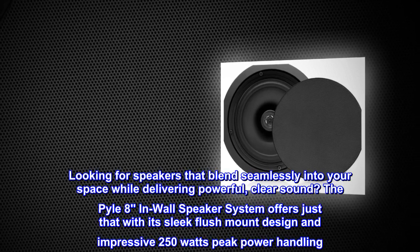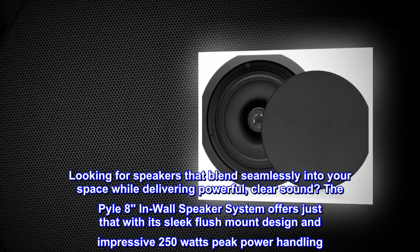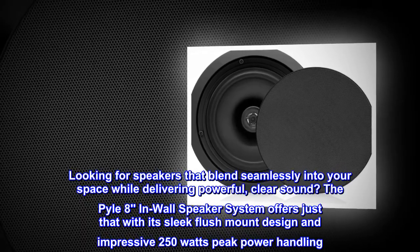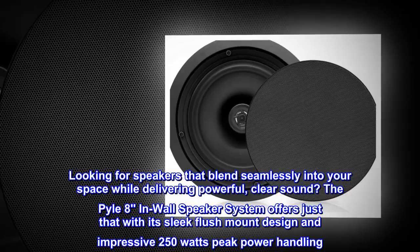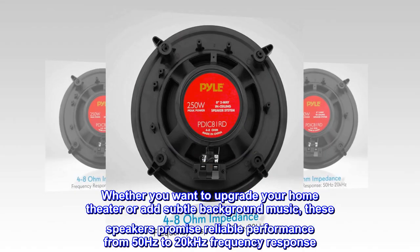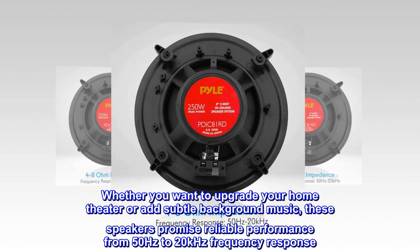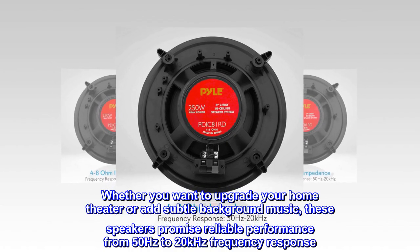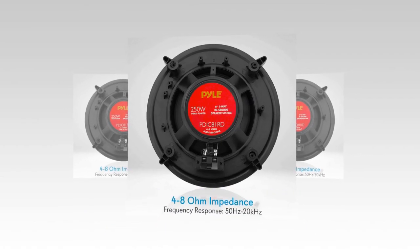Looking for speakers that blend seamlessly into your space while delivering powerful, clear sound? The Pyle 8-in-wall speaker system offers just that with its sleek flush mount design and impressive 250 watts peak power handling. Whether you want to upgrade your home theater or add subtle background music, these speakers promise reliable performance from 50 Hz to 20 kHz frequency response.